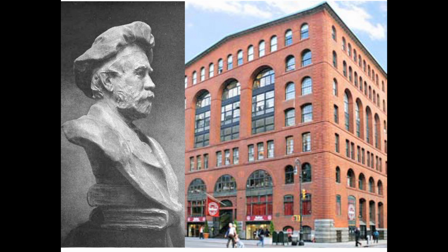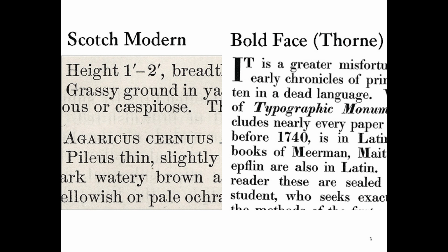My first hero of readability is Theodore Low De Vinne. If you want to see how readability matters, just walk 3 blocks from here and you can see the magnificent De Vinne Press building, which I like to think of as the house that readability built. De Vinne, writing in the late 19th century, criticized the Scotch modern, popular in his day, as having too high a contrast, too thin thins.